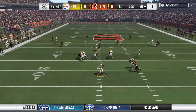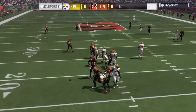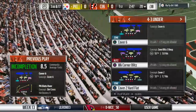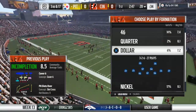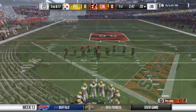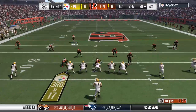On second down, Roethlisberger. Oh, the ball comes out on the hit, but they'll say it's incomplete. Looking to pick up the first down after the second down incompletion.